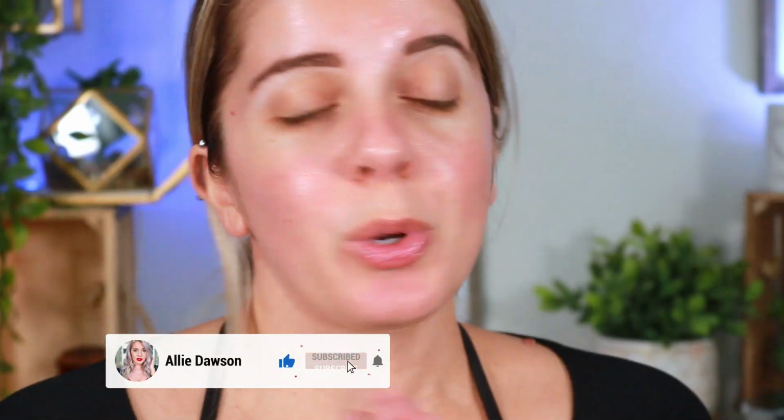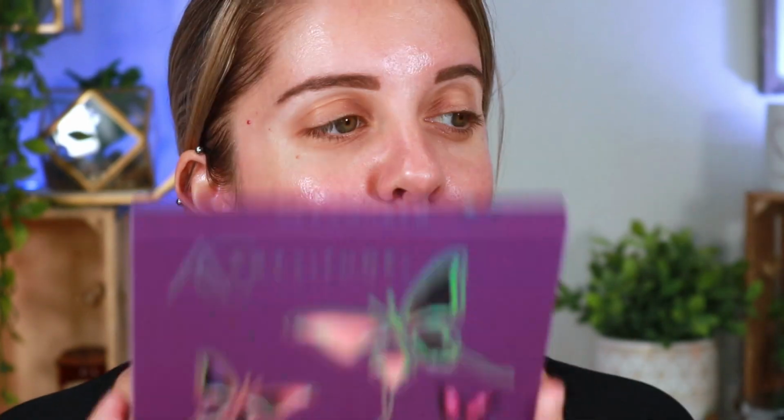Let's find out. Okay guys, so we're gonna start off zoomed in because I'm gonna go through the collection as we play with it. So we're gonna start off with the Metamorph palette right here.